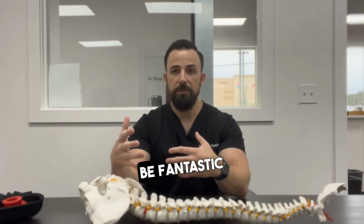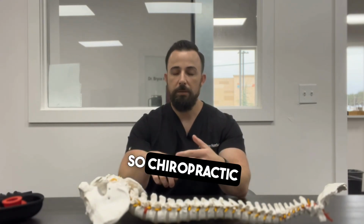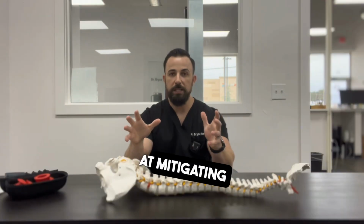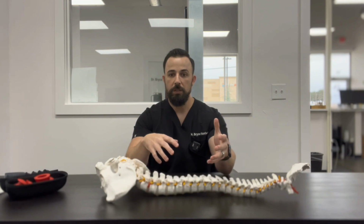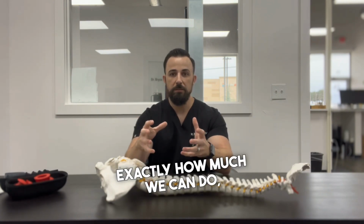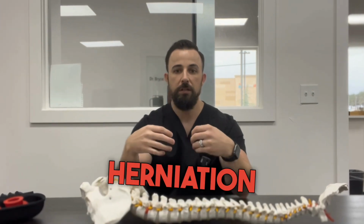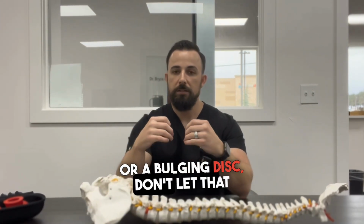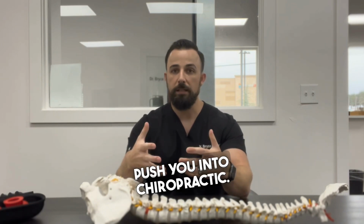Physical therapy is also going to be fantastic because there are certain exercises that go hand in hand with chiropractic. So chiropractic and PT are fantastic at mitigating your symptoms if you have a disc herniation or even just a bulge. Depending on the size, it might determine exactly how much we can do. But studies have shown that chiropractic is fantastic at dealing with disc herniation. So if you have a herniation or a bulging disc, don't let that push you away from chiropractic. It should actually push you into chiropractic.